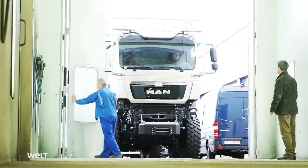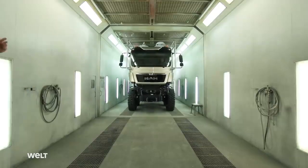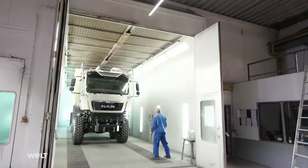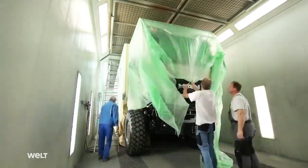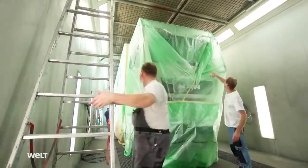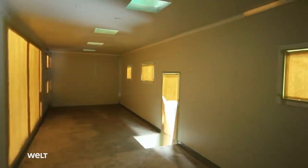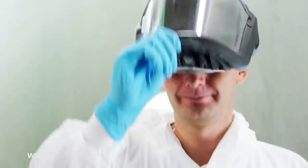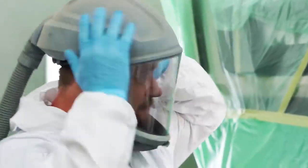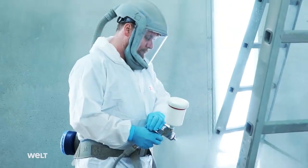Next stop is the painting line, where over the next 2 days, the residential cabin will be given its future color. The driver's cab already has the right color, so it has to be covered completely in film. The 13 cabin openings are also sealed. The 2 paint sprayers begin with a white primer. It will enable the actual top coat to adhere better and make it more stable.